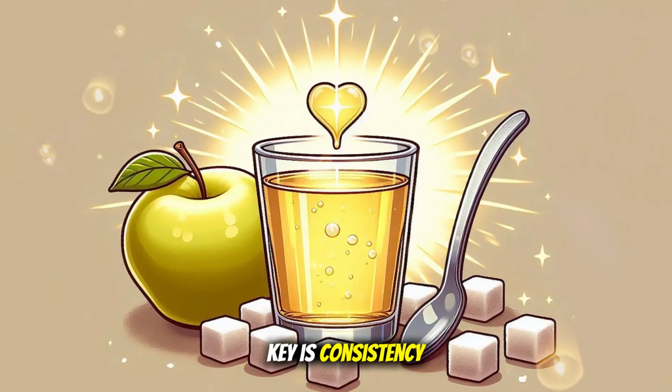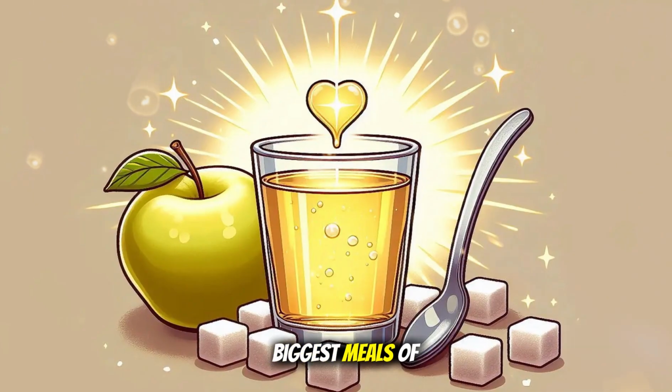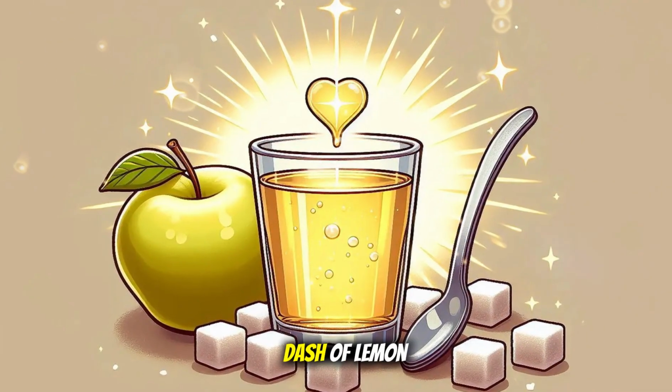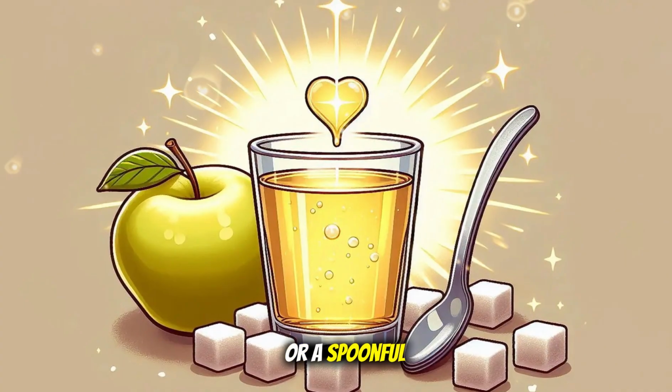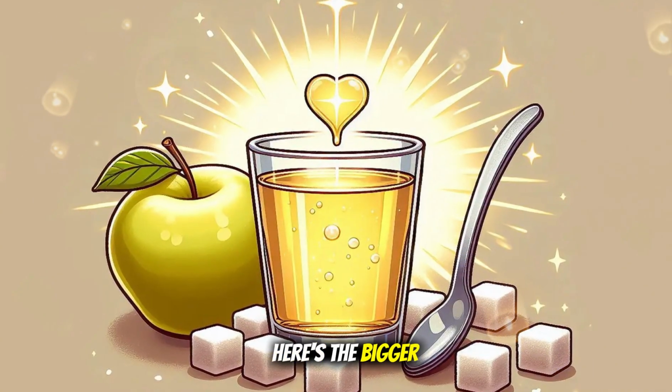The key is consistency. 1 tablespoon in water before your 2 biggest meals of the day. If the taste is too strong, try adding a dash of lemon or a spoonful of honey, though always in moderation. Here's the bigger picture.